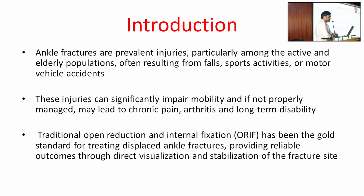Particularly among the active and elderly population, often resulting from falls, sports activities, or motor vehicle accidents. These injuries can significantly impair mobility and, if not properly managed, may lead to chronic pain, arthritis, and long-term disability. Traditional open reduction and internal fixation has been the gold standard for treating displaced ankle fractures, providing reliable outcomes through direct visualization and stabilization of the fracture site.